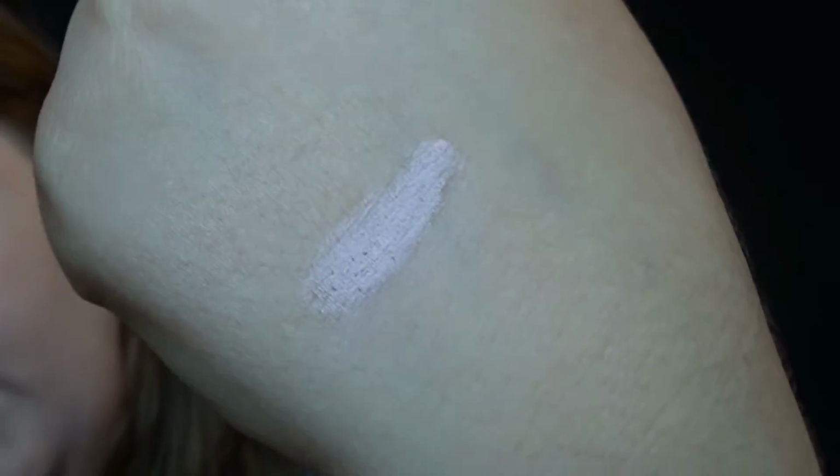Another Benefit product that I am obsessed with is the Benefit Highbrow, and this is just magical. This is a brow highlighting pencil and you apply it right here, and I have noticed a definite difference with how lifted my brows look when I use this product versus when I don't. This is what it looks like, and it's very pink, but it doesn't appear so pink after you blend it out.